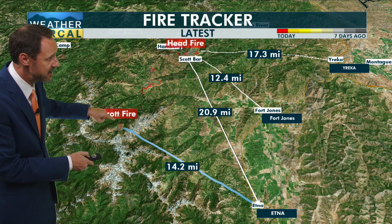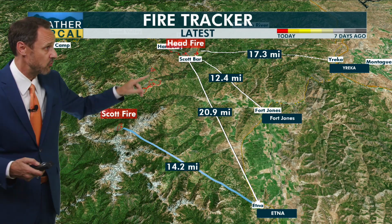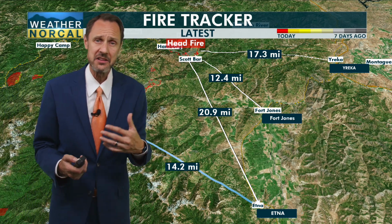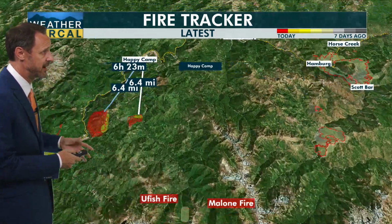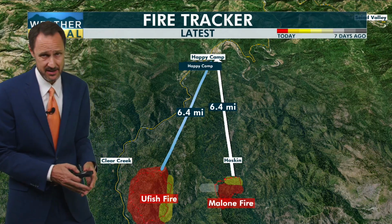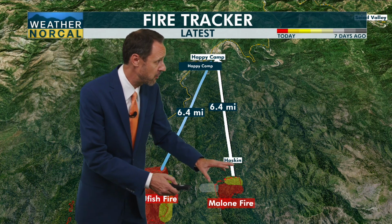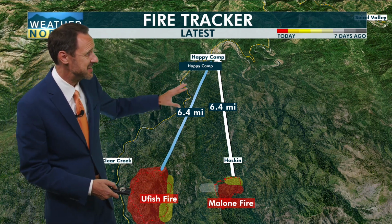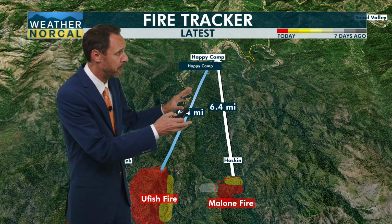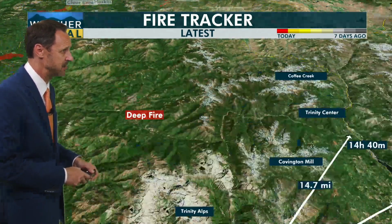You've got the Scott fire here, and the fires up to the north between the Head fire and the Scott fire. Once again, we're just not seeing any red there, indicating that we're not seeing any recent activity with those fires. Meanwhile, we take you out to the U-Fish fire, and it looks like we are seeing plenty of activity here with the U-Fish fire, and not to mention the Malone fire as well. But overall, you can see that we're not seeing it move any closer to at least the community of Happy Camp. Both these fires are approximately 6.5 miles from Happy Camp at this point.